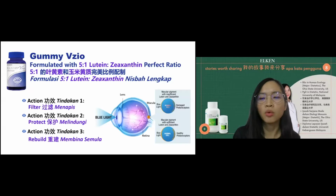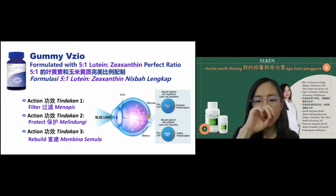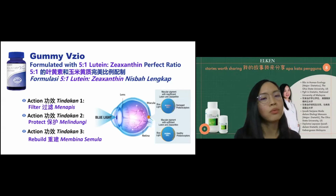Sufficient replenishment of lutein and zeaxanthin can also increase the density of macular pigment in our retina. And the higher the density of the macular pigment, the lower the risk of getting age-related macular degeneration. So for those who often use 3C products, either for school, work, or entertainment, consuming Gummy Visio can assist in protecting our eyes.